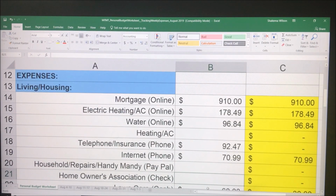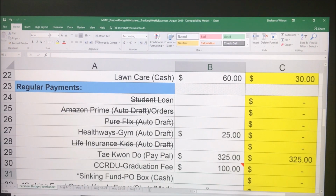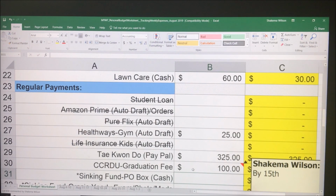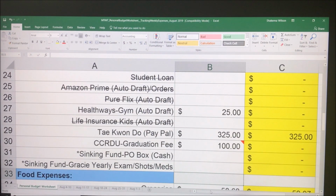So what is paid? The mortgage, the AC, the water, my internet, half of my grass, taekwondo is paid. Now, my graduation fee is due by the 15th. Now, I couldn't plan for this far out because we didn't know when we were graduating until just recently. So I've already paid half. I do have another half to pay by the 15th. And if I don't have any additional funding come in, I'm going to just take that out of my emergency fund because I have to graduate. So I'm going to do that if I need to, but I still have another week. And some days it actually is just a PayPal, so it'll work out just fine. But I did make that decision.